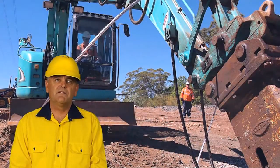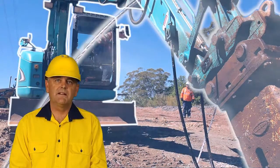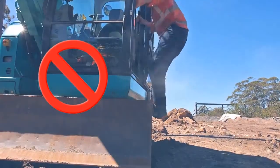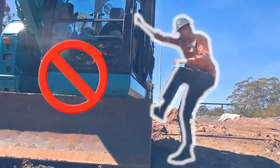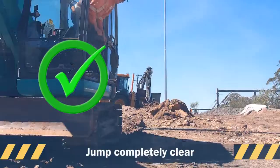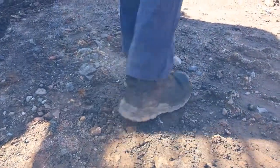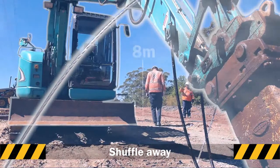If you must exit the vehicle because of fire, jump completely clear and land with your feet together. Don't make simultaneous contact with the vehicle and the ground. Jump completely clear and land with your feet together. Shuffle away for at least 8 metres to avoid electric shock.